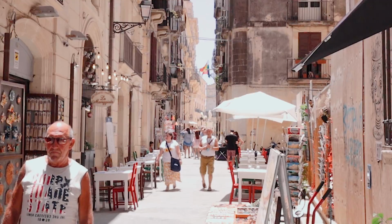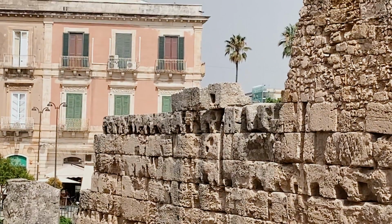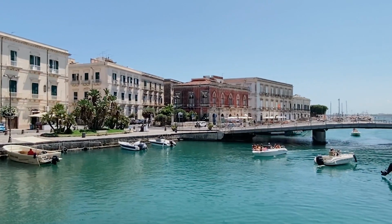Yesterday we arrived here at the town of Syracuse in the island of Sicily. Syracuse is a beautiful city where you can find Greek ruins, Baroque architecture everywhere. And in the middle of the city there is an island called Ortigia, and this is exactly where we are staying.